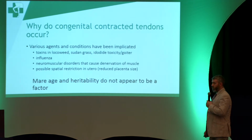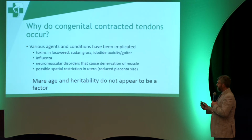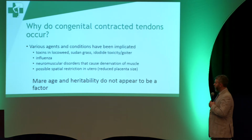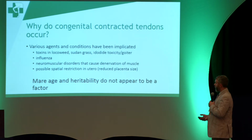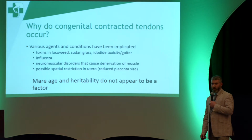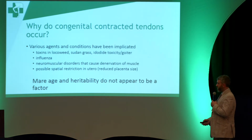So why do they occur? There have been various things that have been implicated, but not necessarily causative. We don't know exactly what the mechanism is or the true cause for contracted tendons, but there are some things that are associated with it. Those could be toxins like loco weed or hybridized Sudan grass, iodide toxicity, goiter, influenza, and some neuromuscular diseases that basically cause denervation of the muscles.